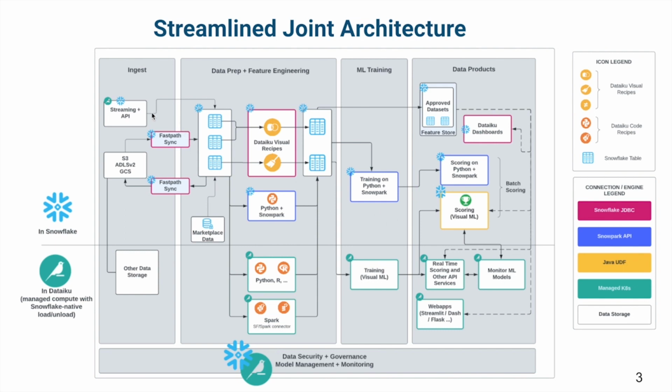Dataiku can read in Snowflake tables using the generic JDBC connector. We can do fastpath syncs from cloud storage into Snowflake. We can use Snowflake streaming APIs. We can also connect to Snowflake marketplace data. So a lot of stuff in terms of reading data in and writing it out.